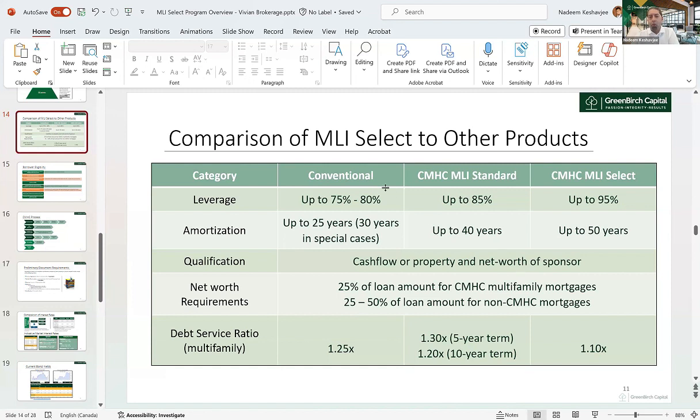So I'll show you a comparison between conventional, which means non-CMHC commercial mortgages, and the MLI Select that we're talking about. Or sorry, the MLI Standard, which is standard CMHC financing, still available. This was in place before MLI Select. So standard commercial mortgages are between 75 to 80%. Typically 75% is the limit, but for apartment buildings you can get up to 80%. Typically, CMHC would provide up to 85%, and MLI Select is 95% leverage.